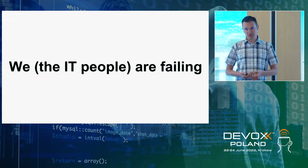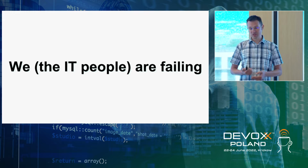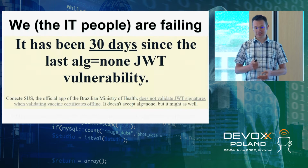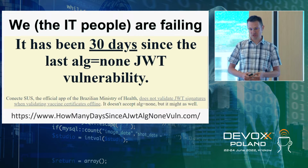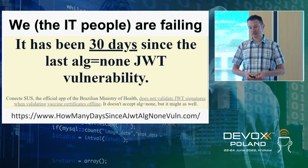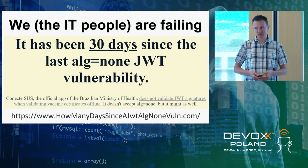4 years in IT is a lot of time. We change technologies, we change software development overall, yet we still have the same mistakes. And it doesn't happen only in legacy systems. We see those mistakes in new applications also. This is a site that tracks JWT tokens used with algorithm none for signature. As you can see, there are new apps here that have this problem. Yet we have known about this problem for over 6 years.